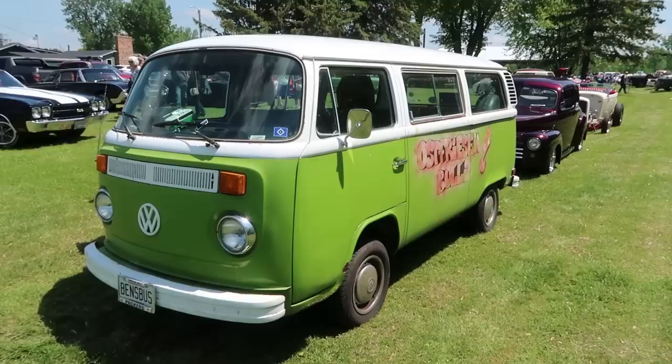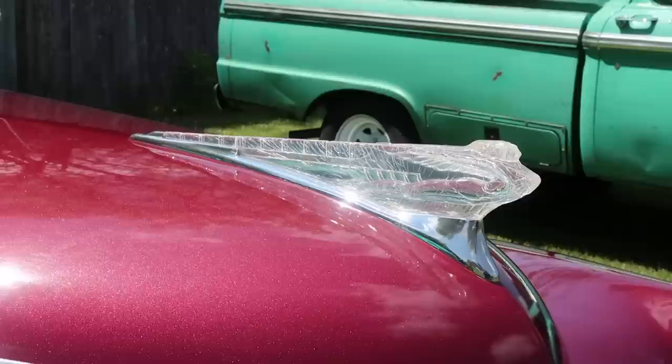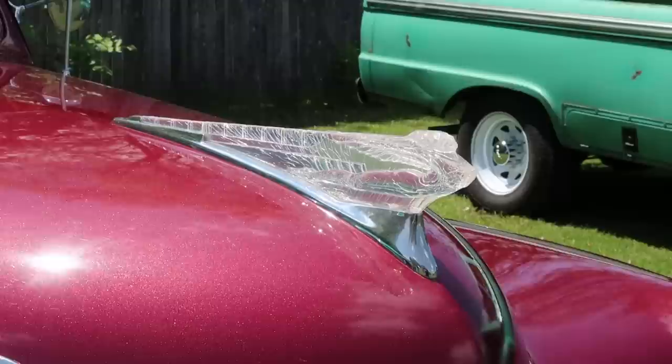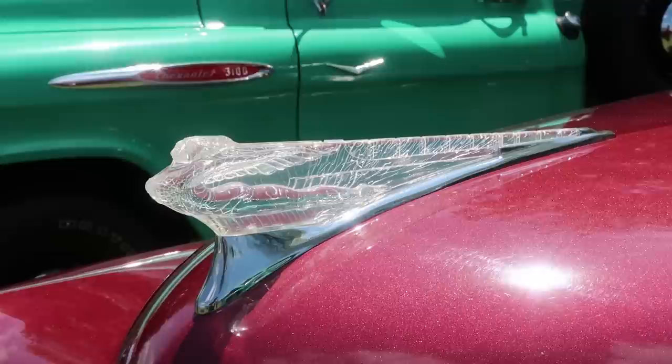A 1948 DeSoto. And look at the hood ornament. It's pretty rare to see one of these hood ornaments like this. This actually lights up at night. That was pretty rare. It was an add-on. And you don't see those very often. Would love to see it at night light up. Just have to imagine what that looks like at night, all lit up.